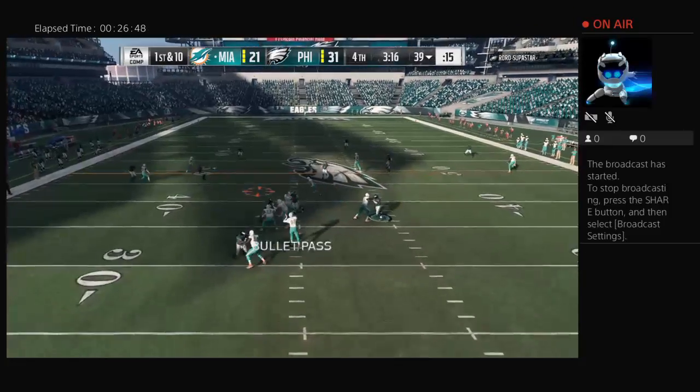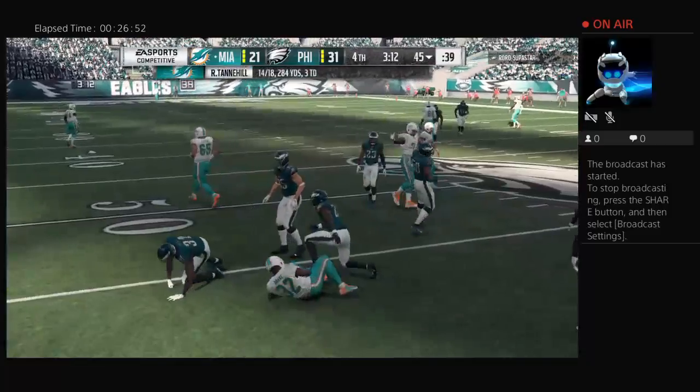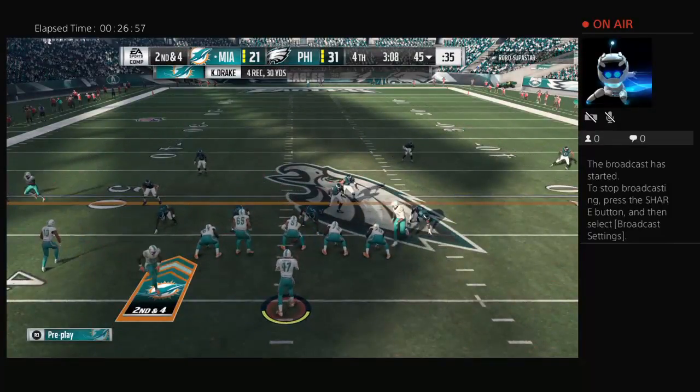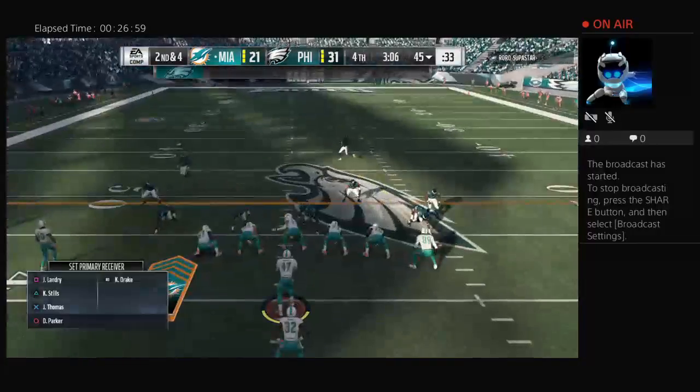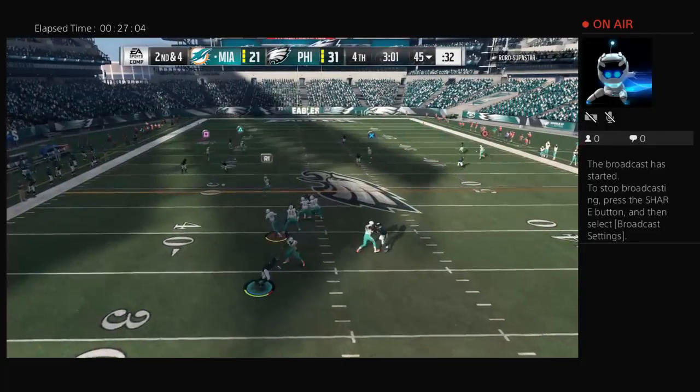A shotgun snap for Tannehill. He goes underneath to Drake, and he'll be brought down right at the 45-yard line. Give him 6 on the play, and that'll make it a second down. Those short little routes are probably going to be open. The defense will let those happen, especially when they can make an inbounds tackle.